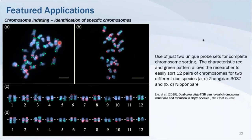Featured applications. So with chromosome indexing, you want to target specific DNA FISH for detection of specific chromosomal loci. So with MyTags technology, it's possible to do highly specific collection of probes targeting one or more loci on the chromosome. So through a process of selecting the number of loci per chromosome, identifying their location on each arm of the chromosome, and using one or more colors, it's possible to generate a map of every single chromosome of a given species.